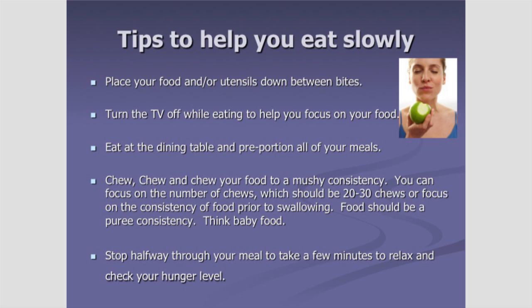And always stop halfway through your meal and ask yourself, am I full? Do I need to finish the rest of the food on my plate? Because many of you have probably grown up being told that you can't leave the table until your plate has been cleaned. Anyone grow up that way with that mentality? Okay, a lot of us have. And it doesn't have to be. You don't have to clean your plate.